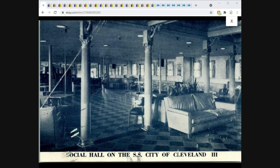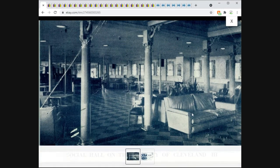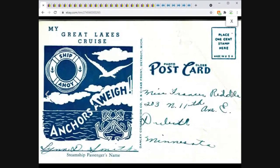All right. Took an offer on this one for $17 plus ship. Went out first class. This is the SS City of Cleveland steamer ship, the Social Hall. Pretty interesting. This was on the Great Lakes. The back of this card is as cool as the front, if you ask me. Anchors away.